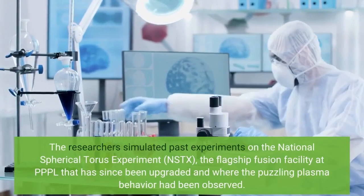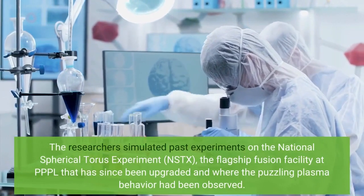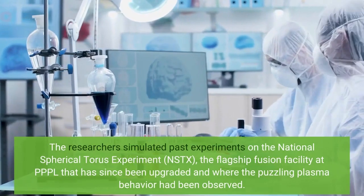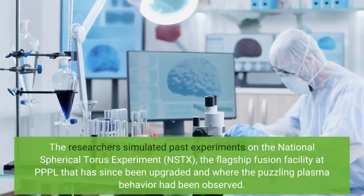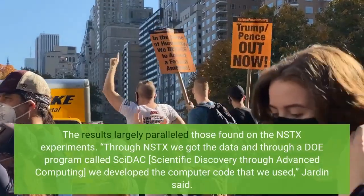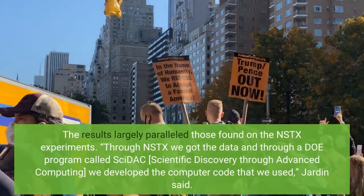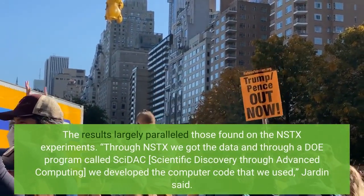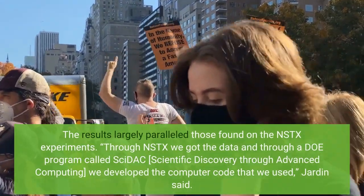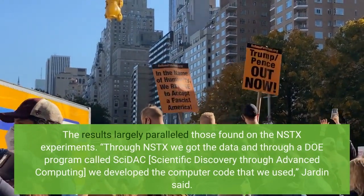The researchers simulated past experiments on the National Spherical Torus Experiment, NSTX, the flagship fusion facility at PPPL that has since been upgraded and where the puzzling plasma behavior had been observed. The results largely paralleled those found on the NSTX experiments. Through NSTX we got the data, and through a DOE program called SciDAC, Scientific Discovery Through Advanced Computing, we developed the computer code that we used, Jardine said.